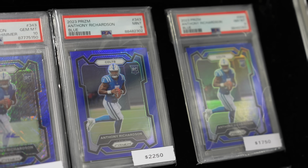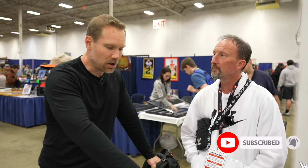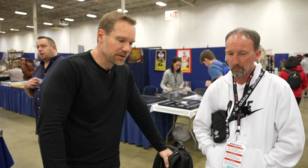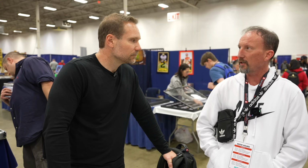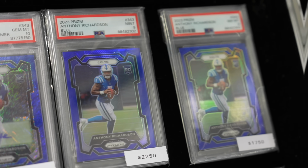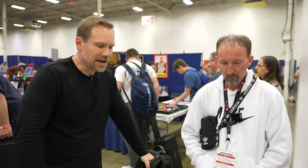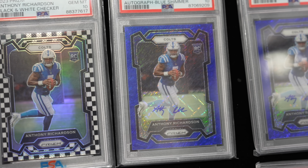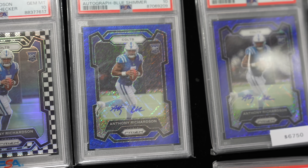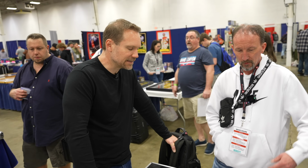If you look over at basketball, for example, Prism Blue's numbered to 199, but in Prism football, those are non-numbered, but it sounds like they're even tougher to find. Correct. Supposedly like a 15 to 20 print run. Wow. And those were retail cards. Correct. But super short print. And obviously Colts, so it's true color match. Yeah, which is nice. And then the blue shimmers are numbered to 25. Those are from First Off the Line? First Off the Line. Yeah.